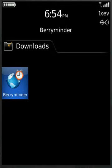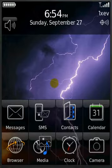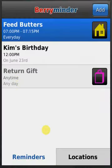As most of you know, calendars, alarm clocks, and to-do lists are very useful tools to have on your phone, but what's missing? Imagine if all of these tools incorporated your location into the mix. You could have your alarm go off only if you were in your house, or have your to-do list pop up when you got to work, or even tell you on Thursdays to take the trash cans to the street when you got home from the gym. This is exactly what Berryminder aims to do.